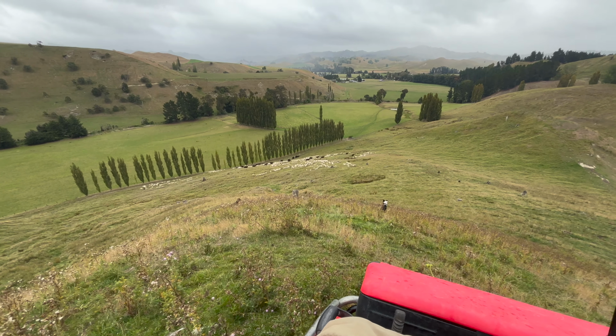You see that one just fall over? It'll get back up. But it's not very nice for them. I wouldn't want it. And ideally, I want to keep these steers in here. So they've seen the gate open, so they're off, but I'll get them back in.